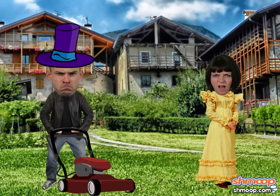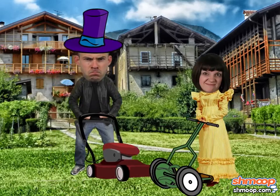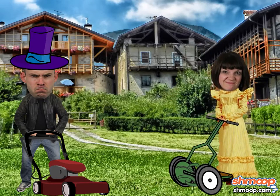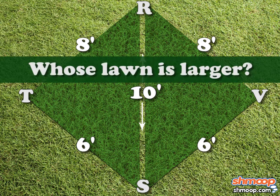Most recently, Mr. Purple had his front lawn redesigned into the shape of a triangle, and it was no surprise to him that 2 months later, Mrs. Yellow did the same. The only question was, whose lawn was bigger? If the two triangular lawns look like this, whose lawn is larger, Mr. Purple's or Mrs. Yellow's? It's the question everyone's asking today.